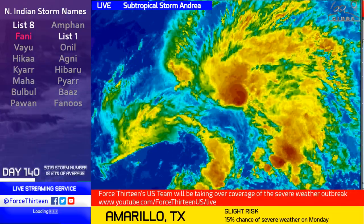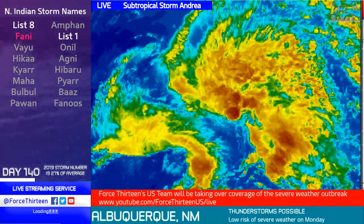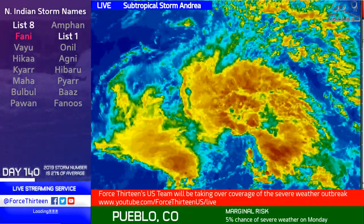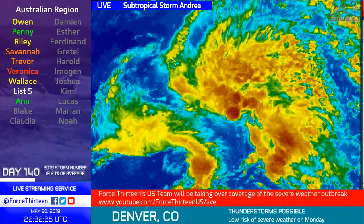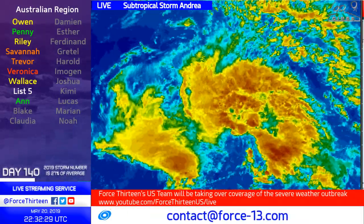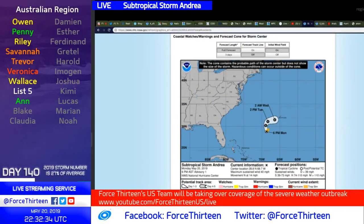We're looking at some satellite imagery that I've managed to get through now. The graphics are still being generated from the National Hurricane Center. I'm not sure if you're getting anything there yet, Hank or Matt? I'm not. Actually, I am. So I have the forecast cone up on my screen share right now.